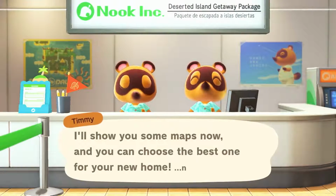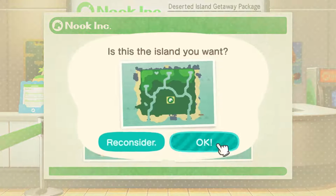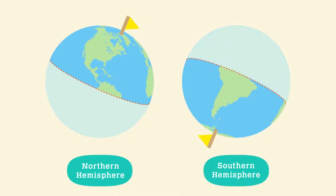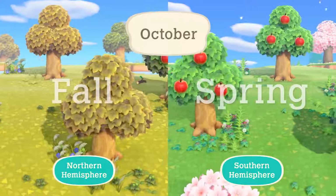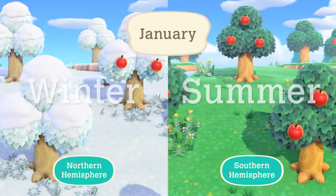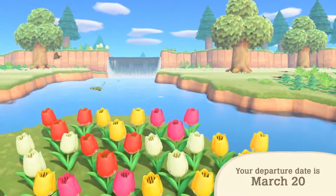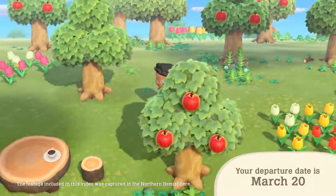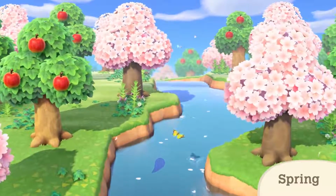When applying for the Getaway Package, you can choose the island you wish to move to from a wide range of options. Would you like to live in the Northern Hemisphere or the Southern Hemisphere? Don't worry, no matter which you choose, you'll experience all that the four seasons have to offer right from your island. Your departure date is scheduled for March 20th. That's when the Northern Hemisphere will just be warming up for spring. You won't have to wait long for the cherry blossoms to be in full bloom.